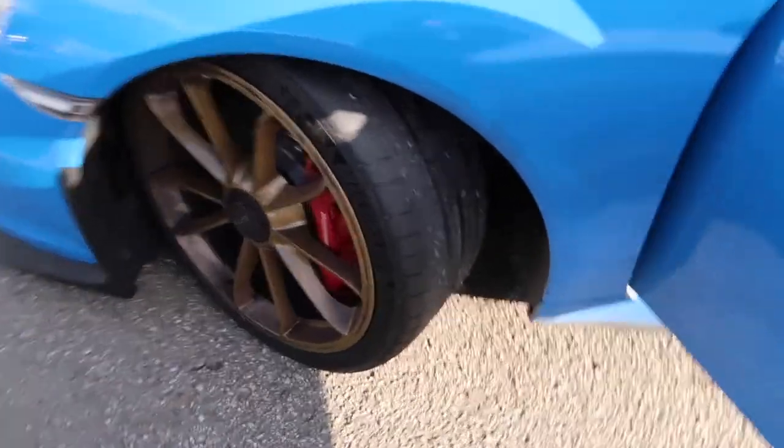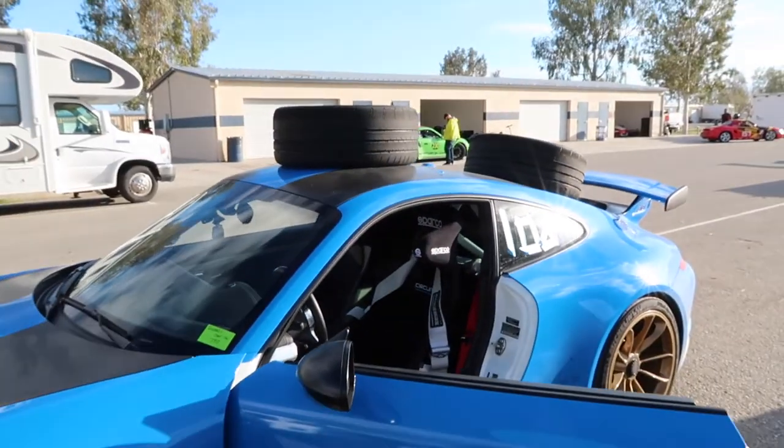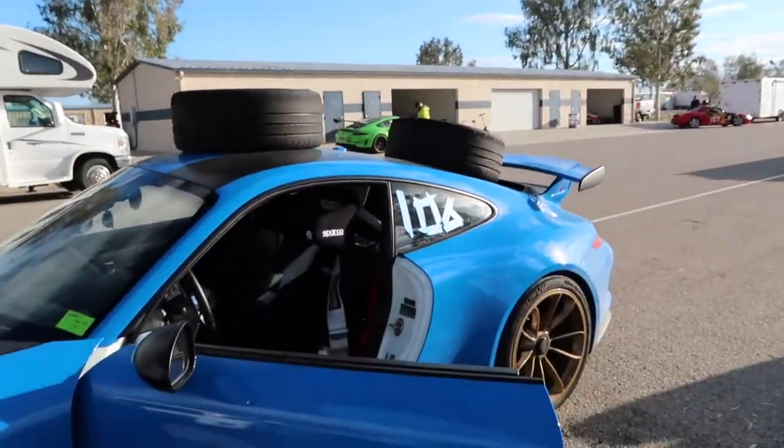Session is done. Check out these tires, guys. Completely roasted. So we're gonna tow the tires over to the tire shop right now, and that's how you do it.